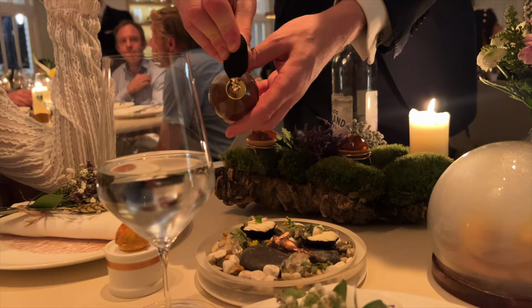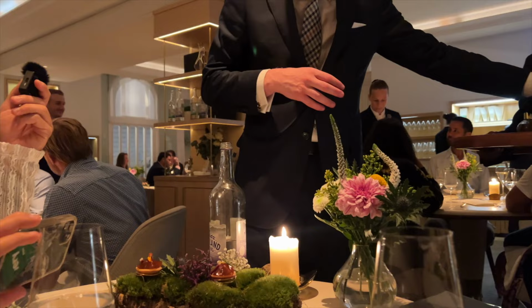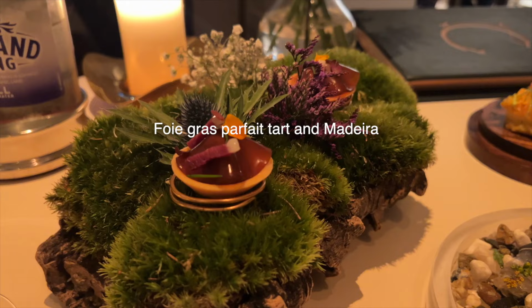Under the cloche, our smoked lobster rolls. So this is a butter poached native lobster with a tarragon dressing and Marie Rose sauce. Just next to you, rougets, which are flavored with tomato and basil. And then on the moss is a foie gras parfait tart with Madeira jelly and smoked duck.